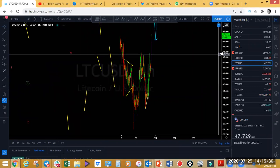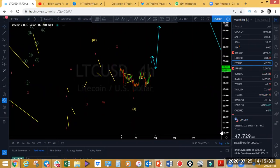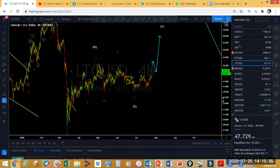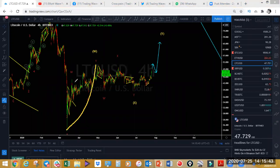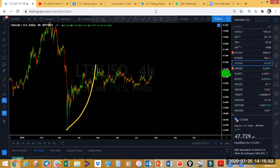Litecoin is similar. We've seen these sharp moves to the upside. Are these the moves that are going to take us higher? We see a clear three-wave here. We've got a clear three-wave move here. W, X, Y. And that X here is this structure. I'll show that with a different color. Let me take off the labeling so you can see only the structure. We'll bring the labeling back.